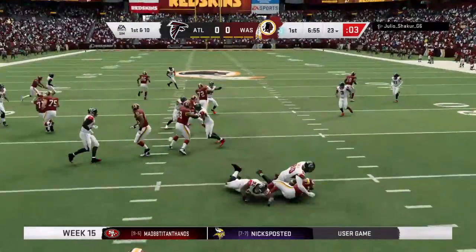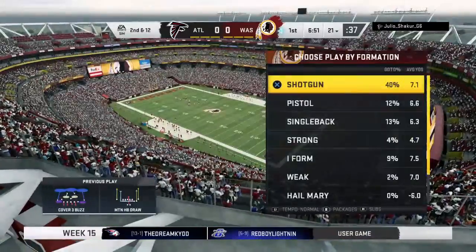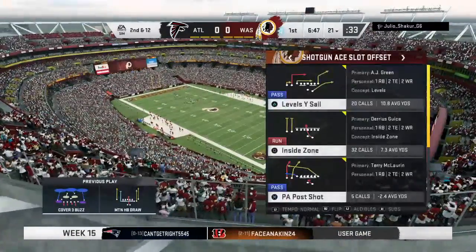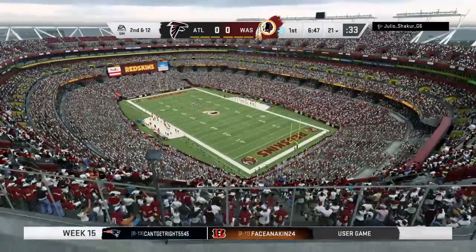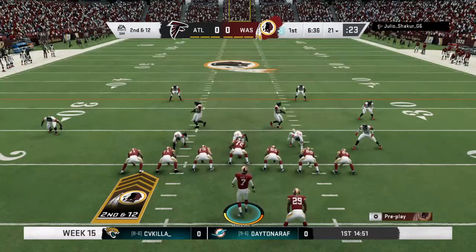Now the first carry for Bryce Love. And an early how do you do right there as they're going to bury him in the backfield. Call it officially a loss of 2 on the first play from scrimmage. Second down at the 21-yard line. First play of the drive goes the wrong way. Here's 2nd and 12.